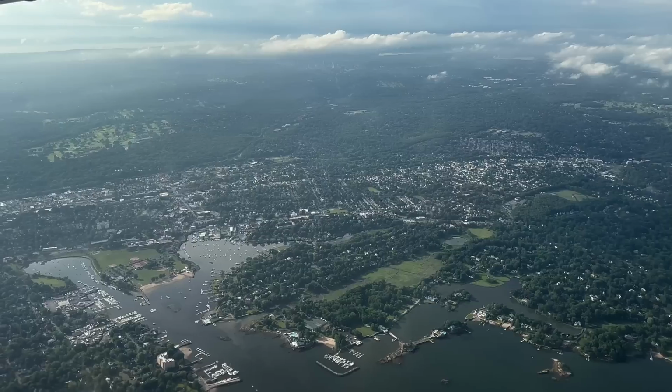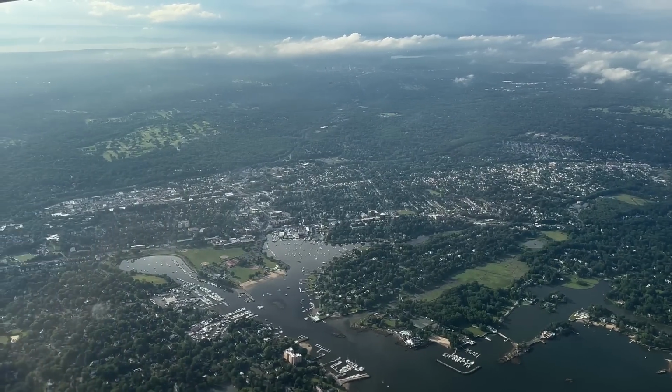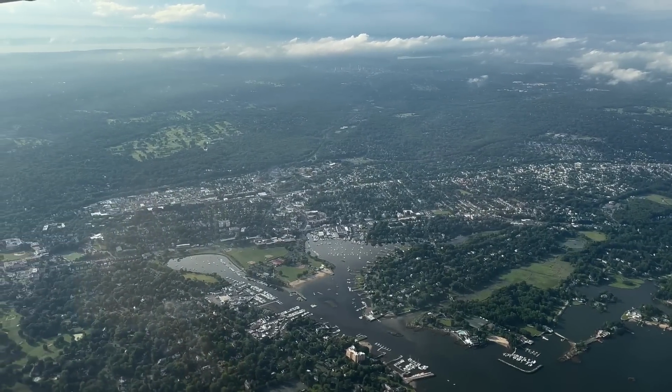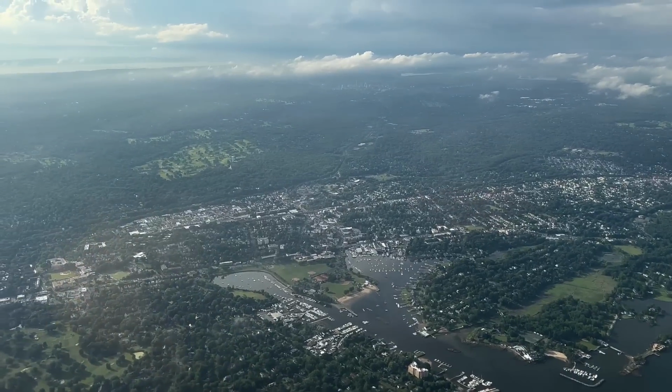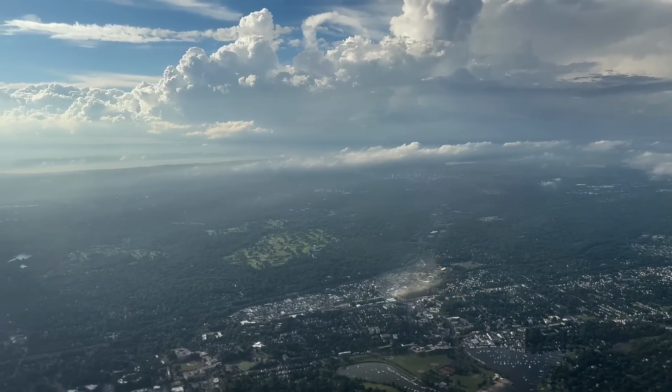Delta 1708, 5 miles from Greco, fly heading 250, maintain 2000 until established on the localizer, cleared ILS runway 22 approach. 250 on the heading, 2000 till established, cleared for the ILS 22 approach, Delta 1708. Delta 1708, maintain 170 knots until Greco.